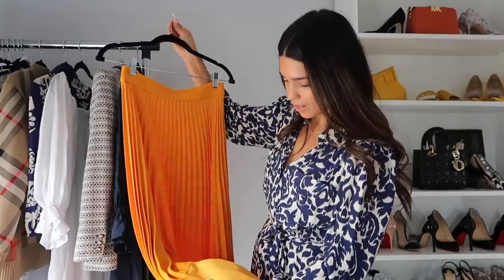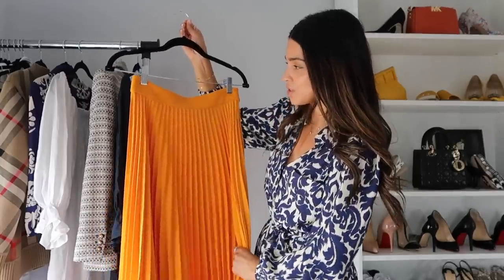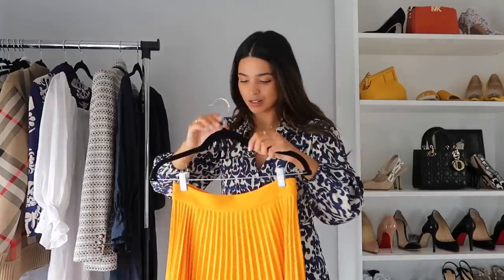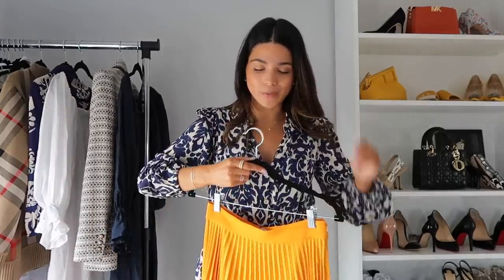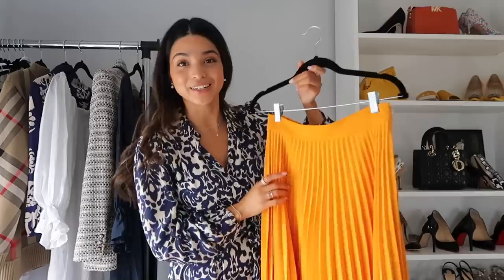It's really well made. All the seams are beautiful. The quality of the material is great. And I got this one in an extra small. I am concerned about if it'll fit on my waist very well. But nevertheless, I think it's just such a beautiful skirt. I'm very excited to show you this.